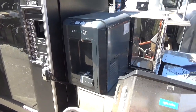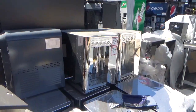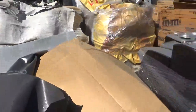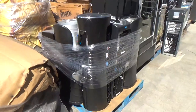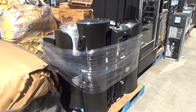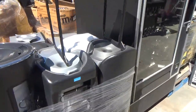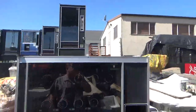Echo stream, countertops. We just get these in by the trailer load. Most of this stuff is 2 and 3 years old. Like I said, contracts run out. They replace everything with brand new. There are the type of water coolers where the jug sits on top. More snacks. More snacks up top.